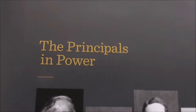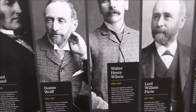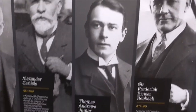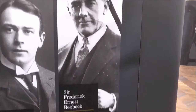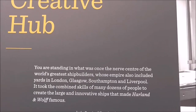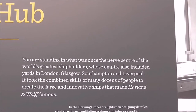There's Lord Pirrie. These are the principal men who made Harland and Wolff. So I've got Harland, Wolff, Wilson, Pirrie, Carlisle, Thomas Andrews Jr., and Rebecca. Giants of shipbuilding. We're standing in what was once the nerve center of the world's greatest shipbuilders, whose empire included yards in London, Glasgow, Southampton, and Liverpool.